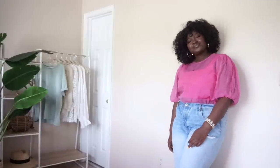I actually have it paired with a pink top from my Zara haul, but I just think this is a perfect top. I have it on with jeans and I'm gonna throw on some pumps, but you could also wear this with shorts as well. You could wear this with a skirt. You could actually make this top super dressy by pairing it with a red pencil skirt and do different tones.